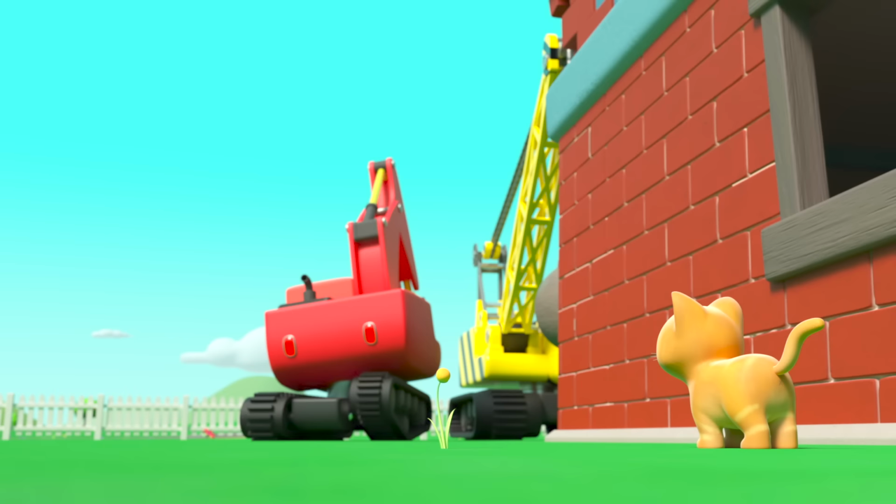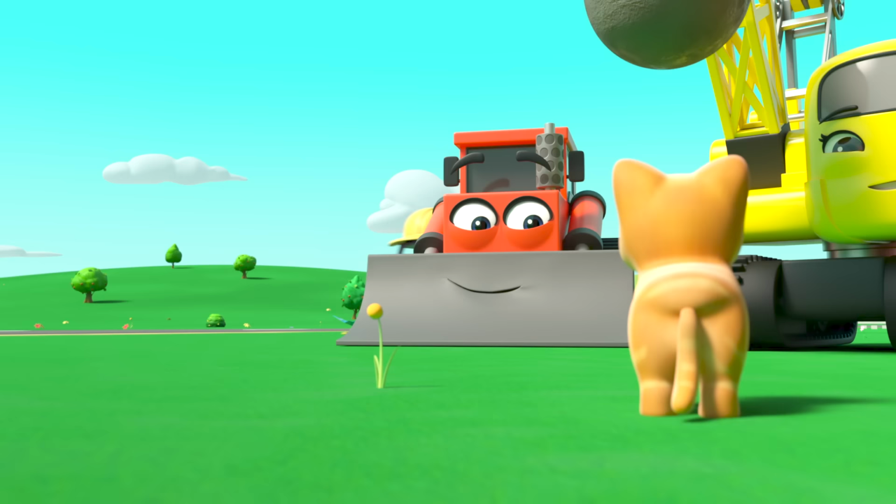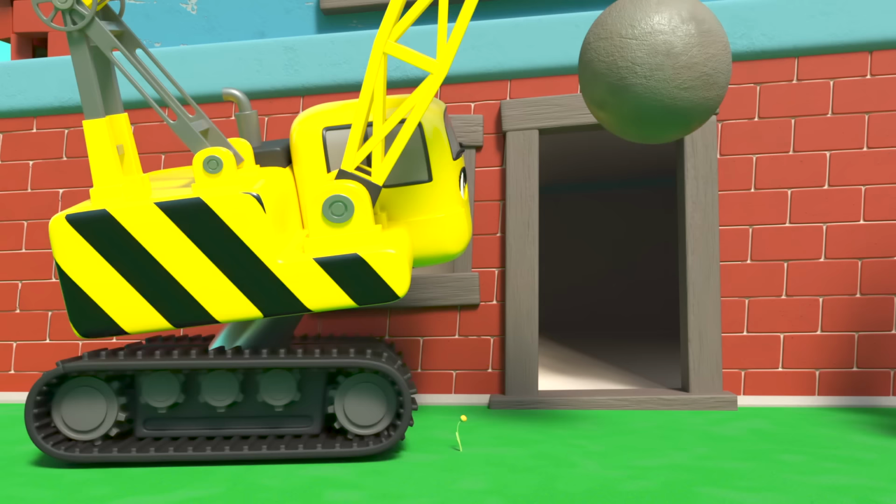Phew, Digley stopped them just in time. They need to get the kitten out of harm's way. She's so cute. Ooh, I think Mr. Rubble's afraid of cats. The kitten ran back inside. Oh dear, they can't knock down the building with the kitten inside.